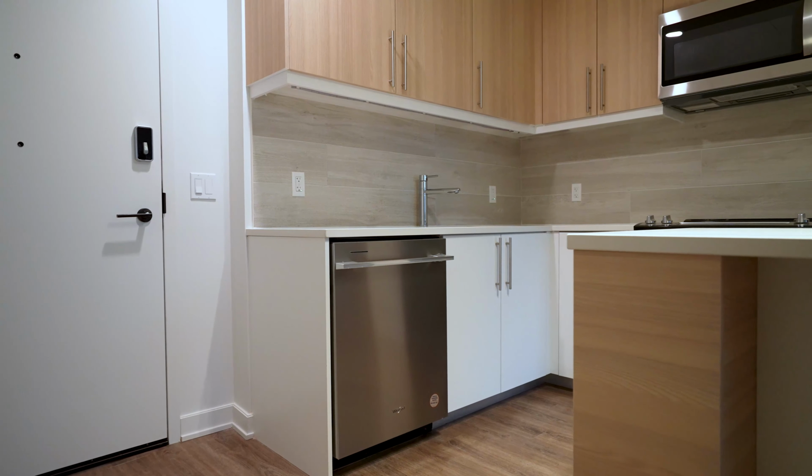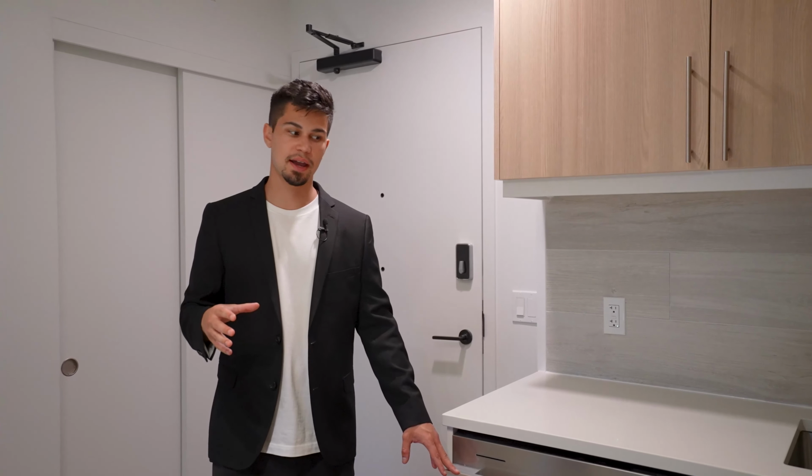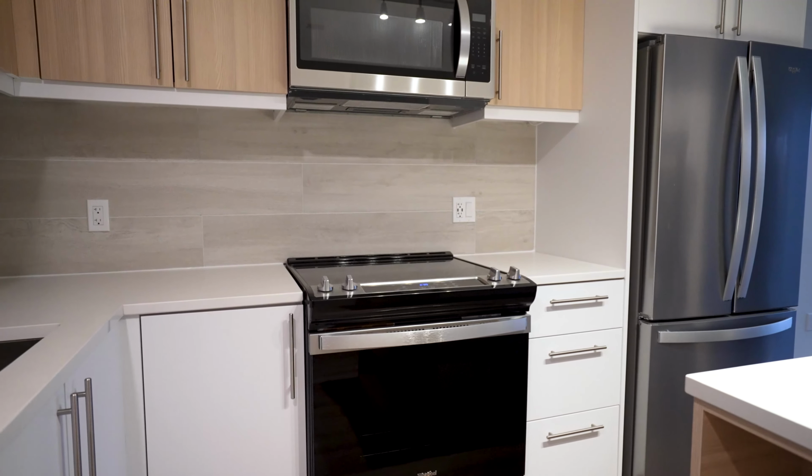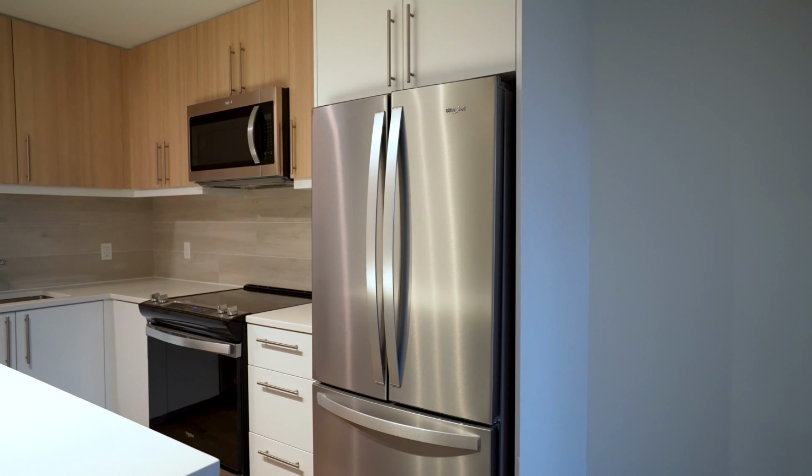So for this suite, I want to get a little bit more specific with you and show off some of the features that our suites have to offer. We're always going to have the dishwasher. As mentioned, a curved kitchen is quite a popular feature here at Element. So once again, we are experiencing that. We have the full-size appliances. These are Whirlpool appliances, microwave up above, French doors for the fridge, which I really like.